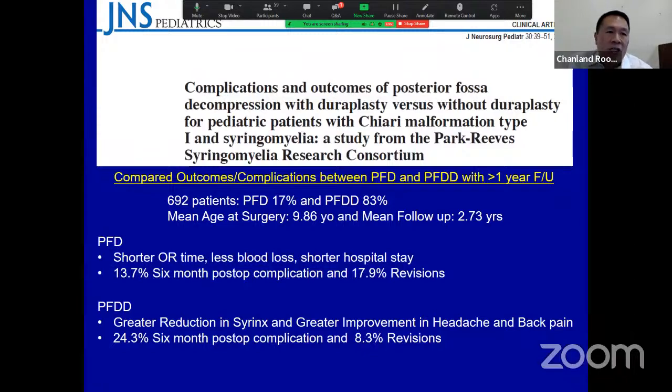And the study analyzed prospective and retrospective outcomes in 692 patients. The average age of these patients was 9.86 years old, and the mean follow-up was a good 2.73 years. What's of interest is that the posterior fossa decompression, in other words, the extradural decompression, showed a shorter OR time, less blood loss, and shorter hospital stay. And there was a relatively small 13.7% 6-month complication rate, but this was balanced with a need for approximately 18% revision rate.